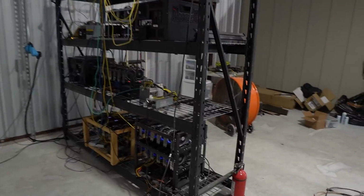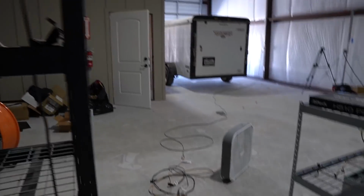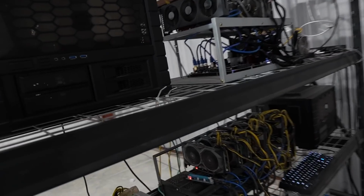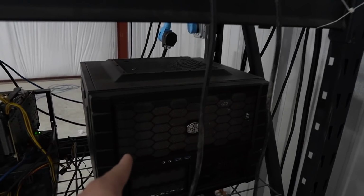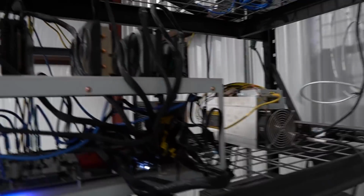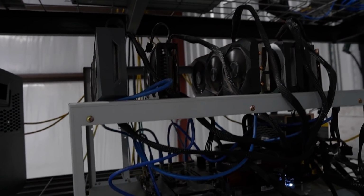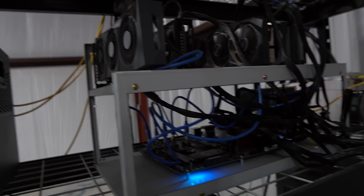So if we go over here, things get a little bit more interesting, and that's because it's a hodgepodge mix of stuff. We have essentially a 5800X with a 2080 Ti in that one. We have a Threadripper 1950X with a 2080 Ti in that one. And those need to be basically combined and consolidated.